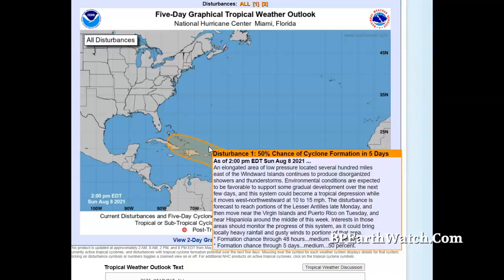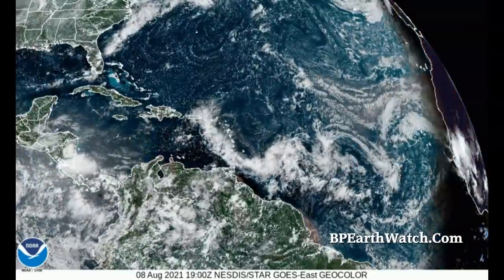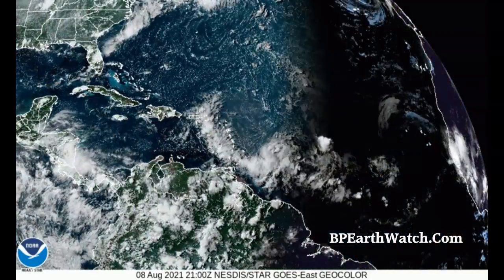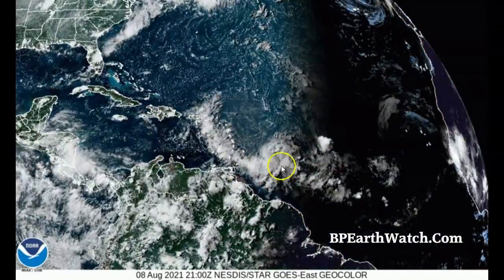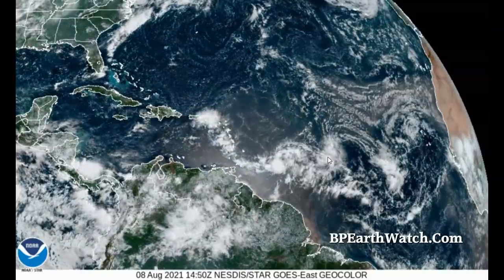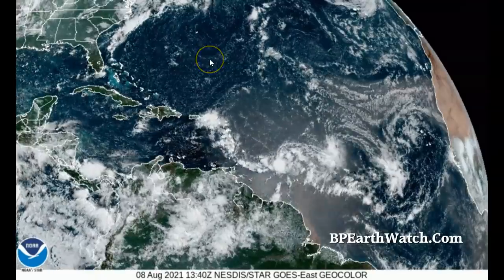And the models are showing it's strengthening once it hits that warmer water in the Gulf of Mexico. Now, taking a look at the satellite image of what they call the wide Atlantic view, this is today, and you can see it's already sunset in Africa. The storms we're watching are right here near the center of your screen and behind it right there. Now, this one again may track a little further north, and some of the models are showing the second storm turning up into the Atlantic.